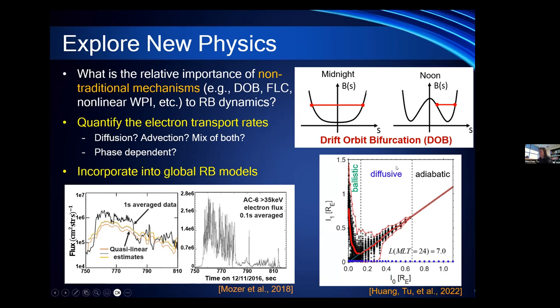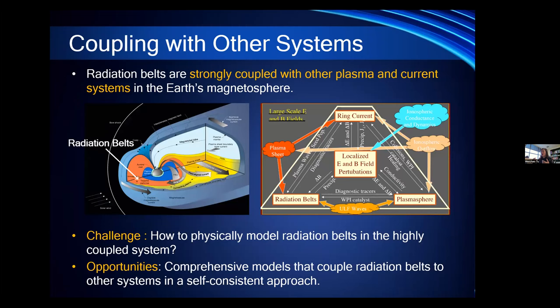The next challenge is, how do we physically model the radiation belt in this highly coupled system of the inner magnetosphere? As you see in this cross-section plot, not only is there the radiation belt, there are other plasma systems, current systems, a lot going on there, and they're coupled together. The blue one is the plasmasphere, the cold plasma region, and then there's a ring current region around the Earth. These two co-locate with the radiation belt, so there's strong coupling between all three as shown here.